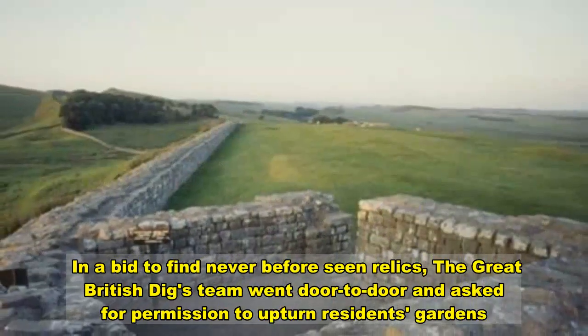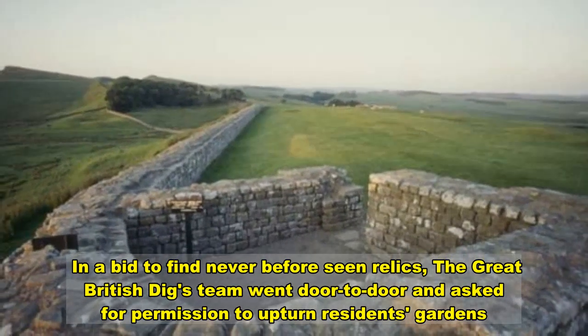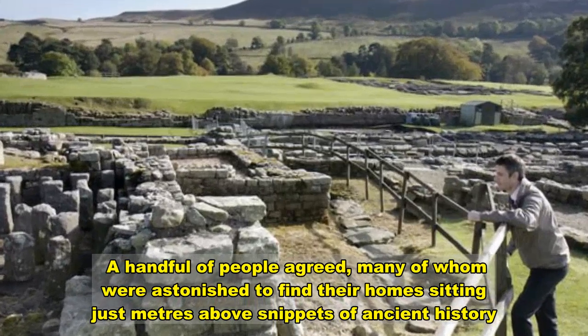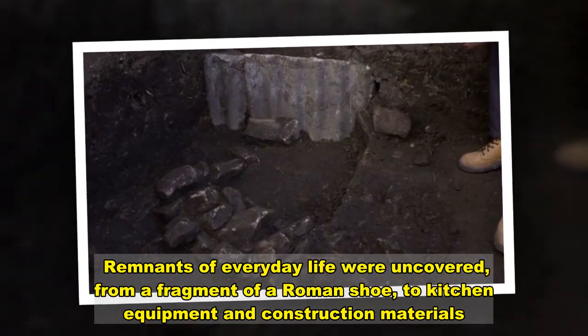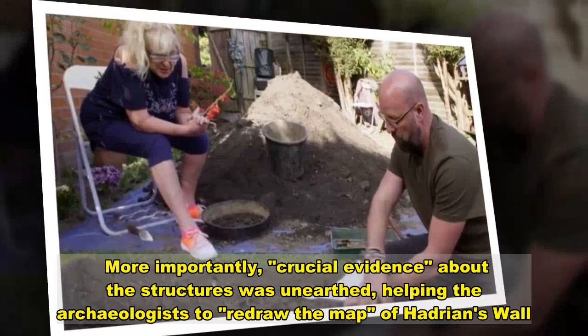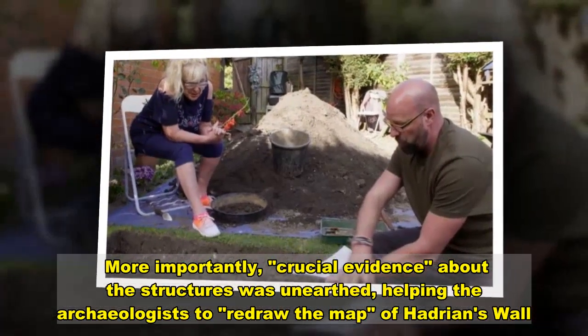In a bid to find never-before-seen relics, the Great British Dig team went door to door and asked for permission to upturn residents' gardens. A handful of people agreed, many of whom were astonished to find their homes sitting just meters above. Snippets of ancient remnants of everyday life were uncovered, from a fragment of a Roman shoe to kitchen equipment and construction materials. More importantly, crucial evidence about the structures was unearthed, helping the archaeologists to redraw the map of Hadrian's Wall.